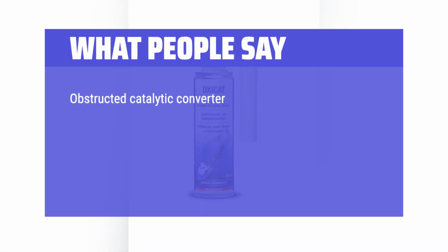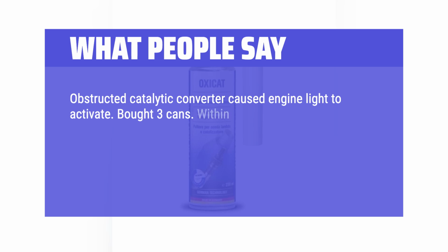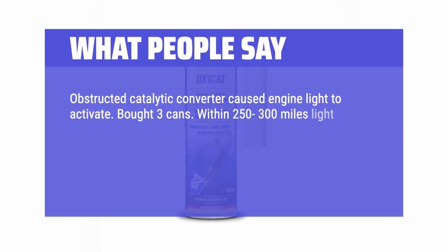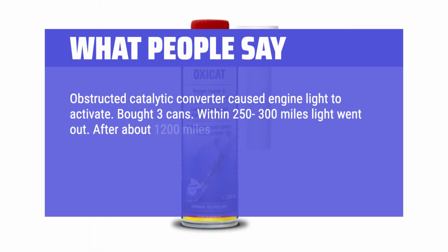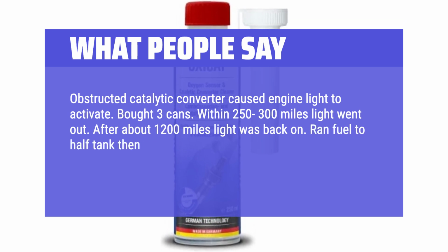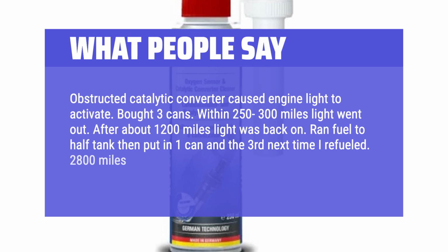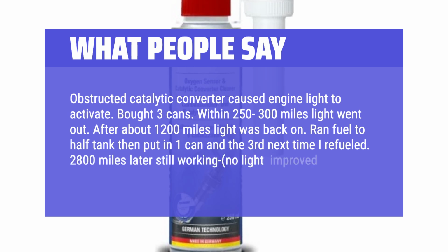Obstructed catalytic converter caused engine light to activate. Bought 3 cans. Within 250 to 300 miles light went out. After about 1,200 miles light was back on. Ran fuel to half tank, then put in 1 can and the third next time I refueled. 2,800 miles later still working, dash, no light, improved mileage.